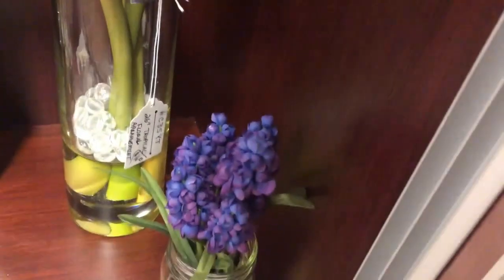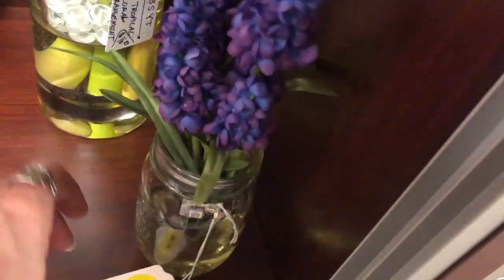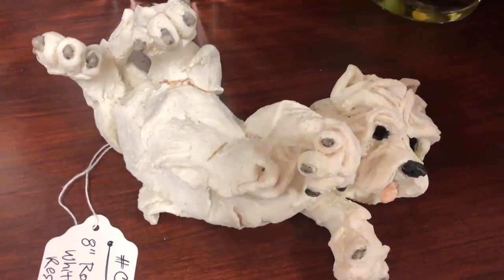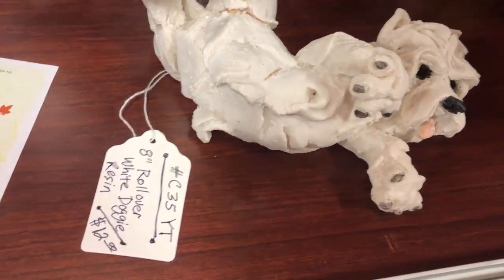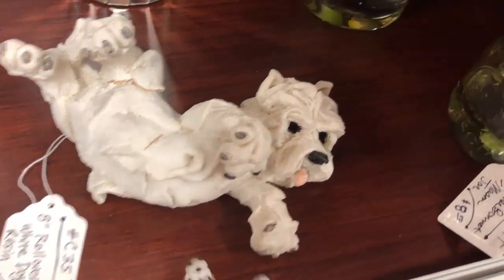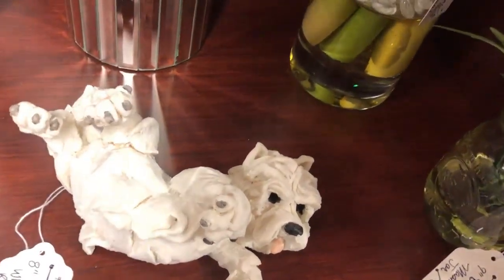Trying my hand at some of these. I don't know if you guys remember. This one's the one that was just from Target, so I priced it $8. Oh, look, I love this little dog. It's some kind of weird resin. I couldn't find out who made it. $12 just because that's some serious cuteness. Pretty good size, too. Let me show you this.